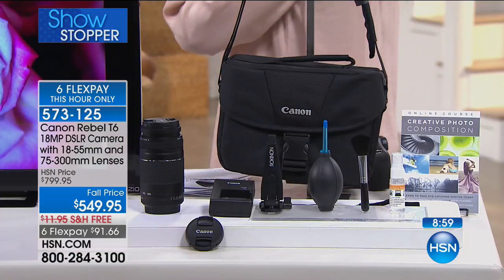This is the 75 to 300 millimeter. So again, negligible, not that much difference in the big scheme of things. But the difference in the zoom. Are you ready for this?